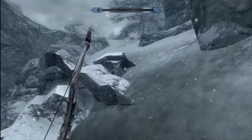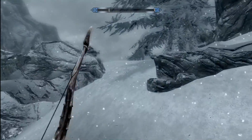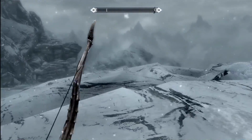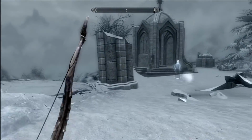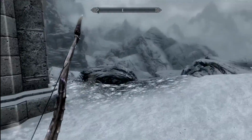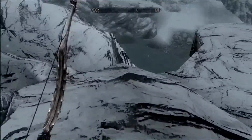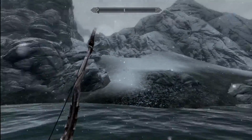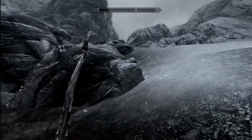Obviously you can continue on to the next word wall shrine and then just fast travel through the shrines to get back to that one. That's also another option. So again, right from here, we kind of cross the waterway over the little hill here to get to the little portal.